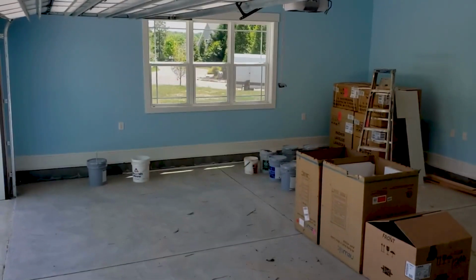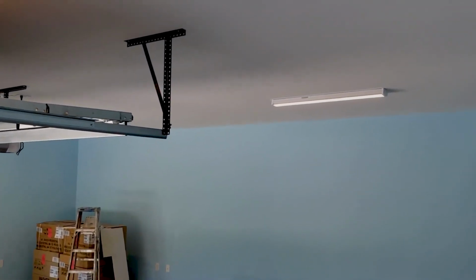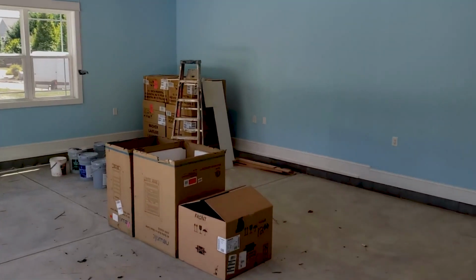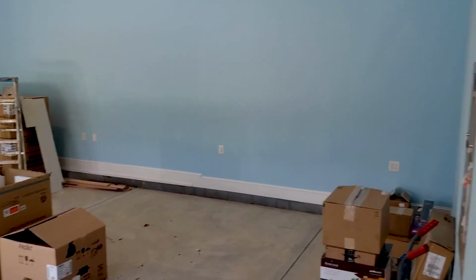And you've got the windows, and of course we like to paint and finish them. And we've got your LED lights up in the ceiling for lots of light, but we do like a finished garage because that's what you see when you drive in every day. And, you know, if they just leave it sheetrock, it's kind of an eyesore.